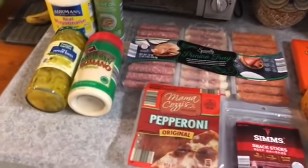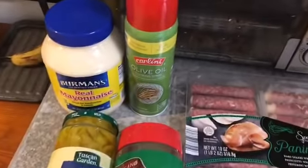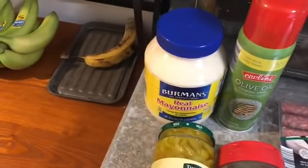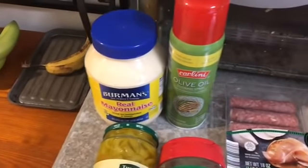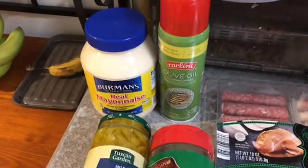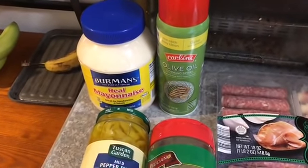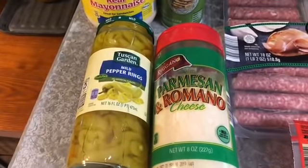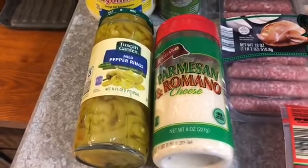It's amazing. So, we've got some mayonnaise and olive oil. Don't worry about that rotten banana, okay? Don't you worry about him. I love this olive oil spray. We use it a lot. I know some people say that the ingredients aren't keto friendly, but it hasn't hurt us a bit. Then we've got some banana peppers, some Parmesan and Romano cheese.